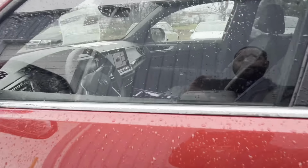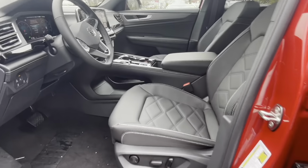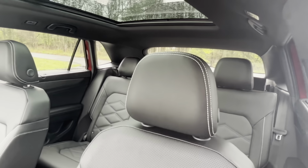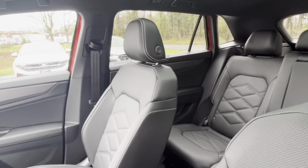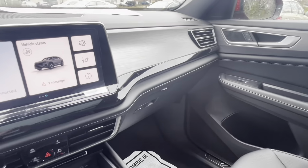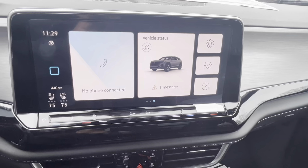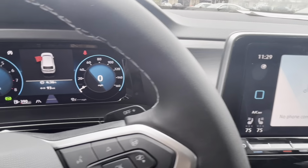The 2024 Volkswagen Atlas Cross Sport SE with technology is a compelling option in the midsize SUV market, offering a blend of style, comfort, and advanced features. Let's delve into its key aspects. The Atlas Cross Sport SE boasts a sleek and modern exterior design that sets it apart from its competitors. With its bold lines, muscular stance, and distinctive LED lighting, it exudes confidence and sophistication on the road.